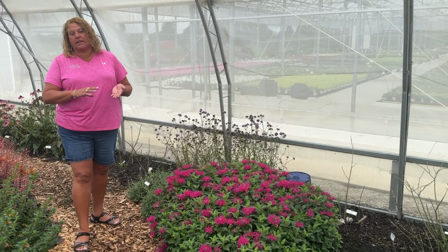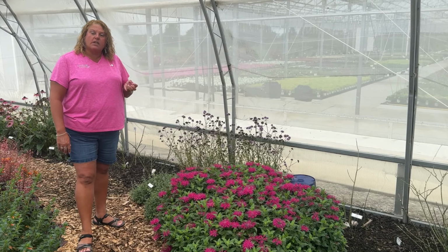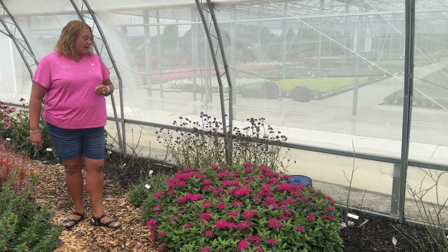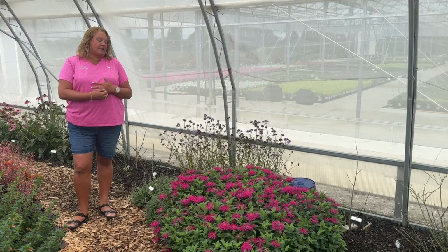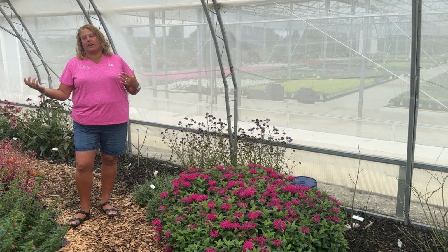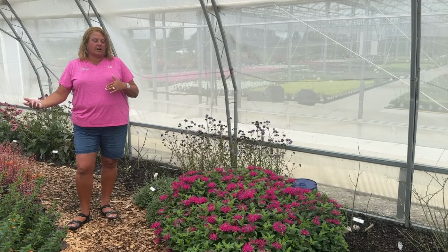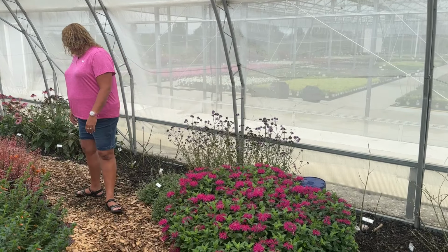The bees, the butterflies, the hummingbirds. Really anything that has a tubular shaped flower is a plant that a lot of the pollinators are going to go for and enjoy. So it's nice to see this blooming again. Typically in my garden, I don't really see a nice rebloom. But as I mentioned, because this is a controlled environment and the season just starts earlier in this space and goes longer, we were able to get a secondary bloom out of the bee balm.